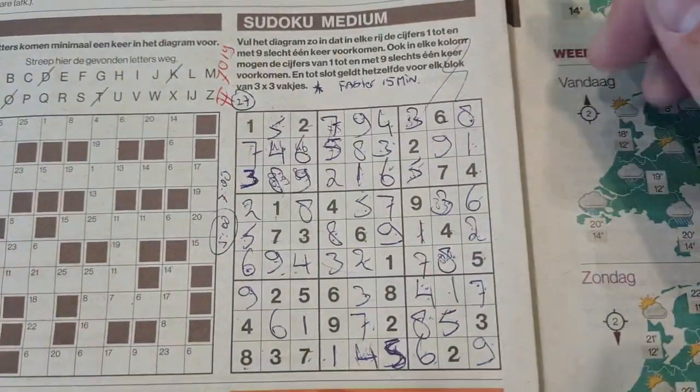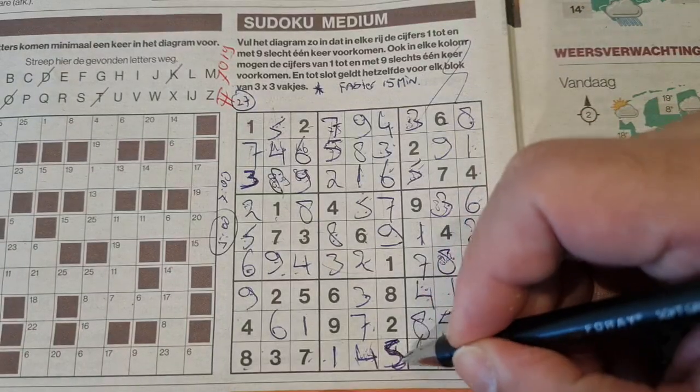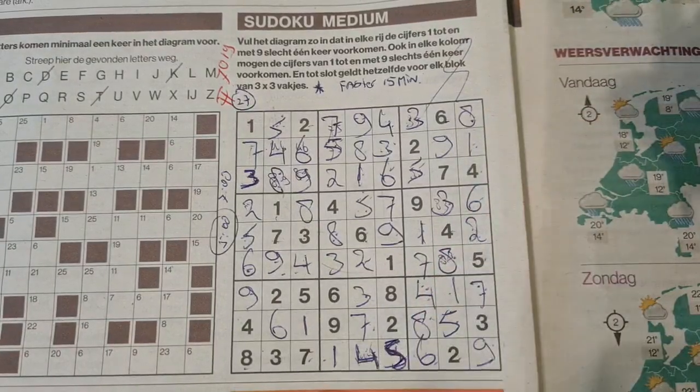Wow, I'm pleased with the time. I'm pleased with the time, and I like this one.